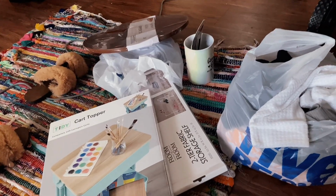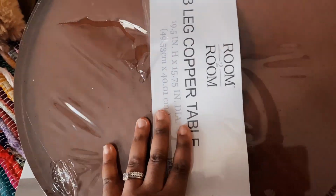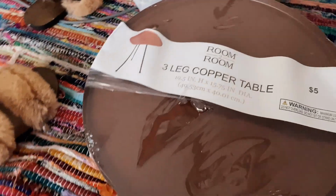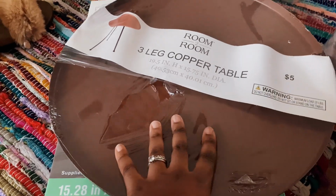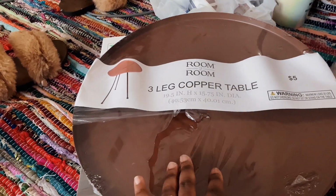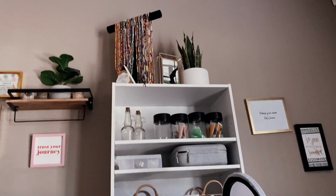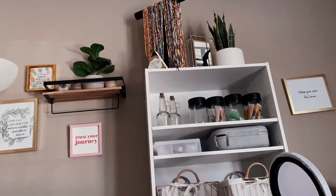All right, here it is. I am very tired, so I'm just gonna breeze through this real quick. This little thing, it's one of those aluminum tables. I mean, it's a copper table. I said aluminum because my mom used to have an aluminum one like that she got from overseas, but it's a copper table and it came with the little legs. I'm gonna set it up and put it right there. So I want to buy a snake plant, which is that plant up there, except I want to get a real one or maybe a bigger one and then put it on this thing right here.